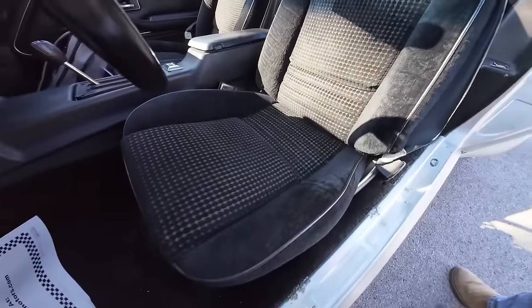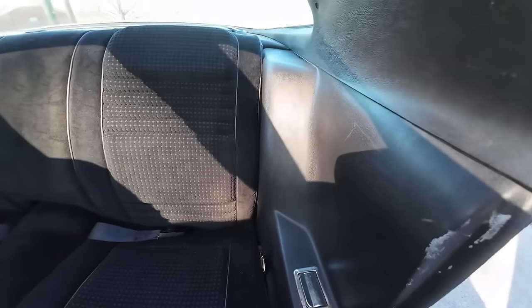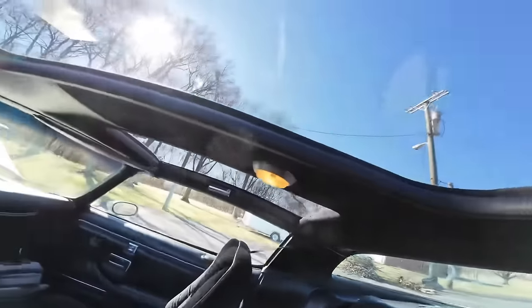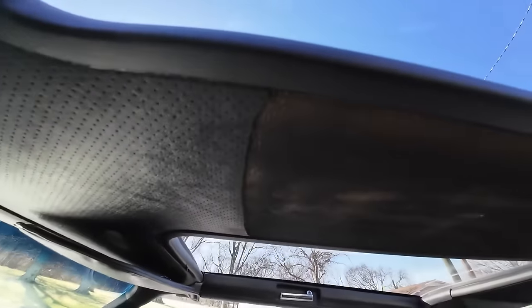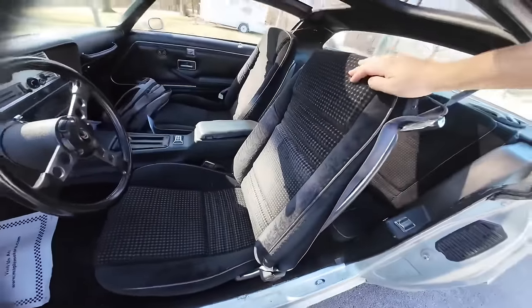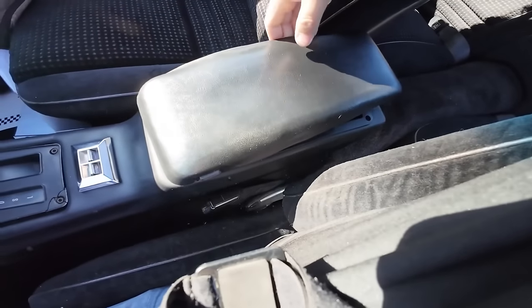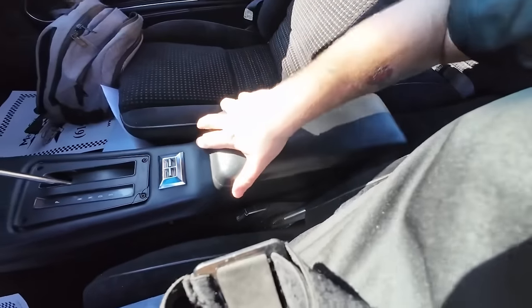Seat itself looks pretty good. Been around in the back. Headliner, missing fabric, all the way to about right there. Visor's a little bent. Lid there's kind of disconnected in the back.